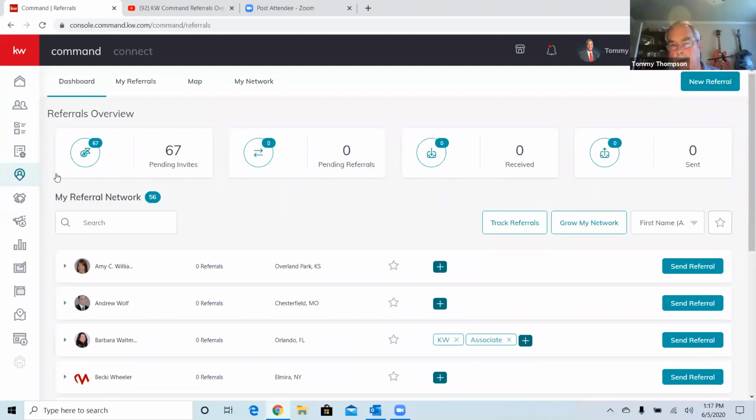Yeah, I've got it now. Okay. Good deal. Where was I on other stuff? Okay, I guess any questions on what the dashboard and the icons are and what you can do here?